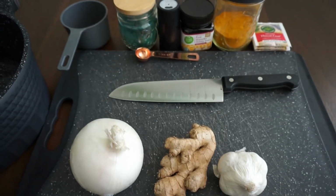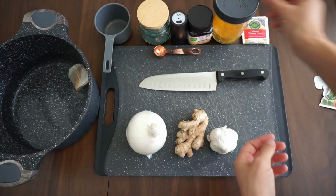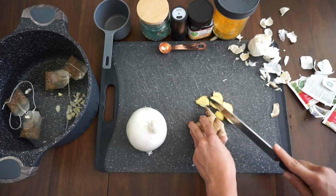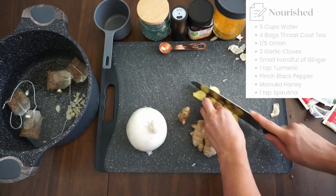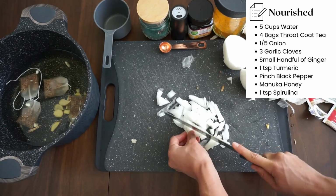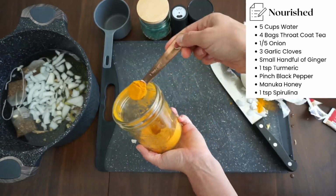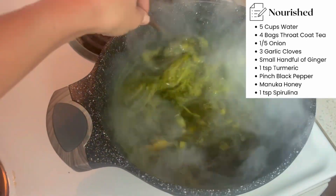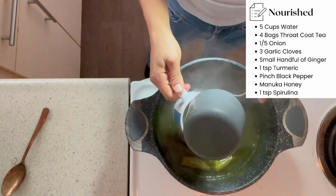This first one I like to call Nourished. It literally tastes like healing. As you drink this, you will just feel it healing your body. I use throat coat tea, white onion, garlic, ginger, turmeric, a pinch of black pepper helps the turmeric absorb, and manuka honey, which I add to each individual cup. Optional, add some spirulina for extra antioxidants. I usually just make a big pot of this and it lasts me for 3 days.